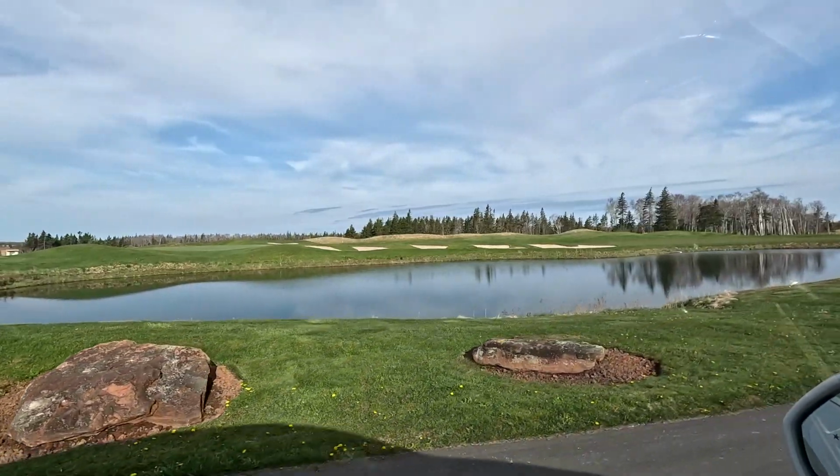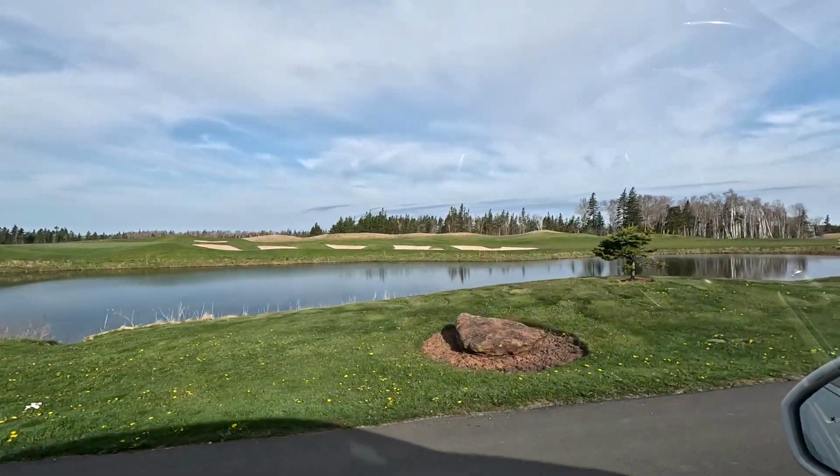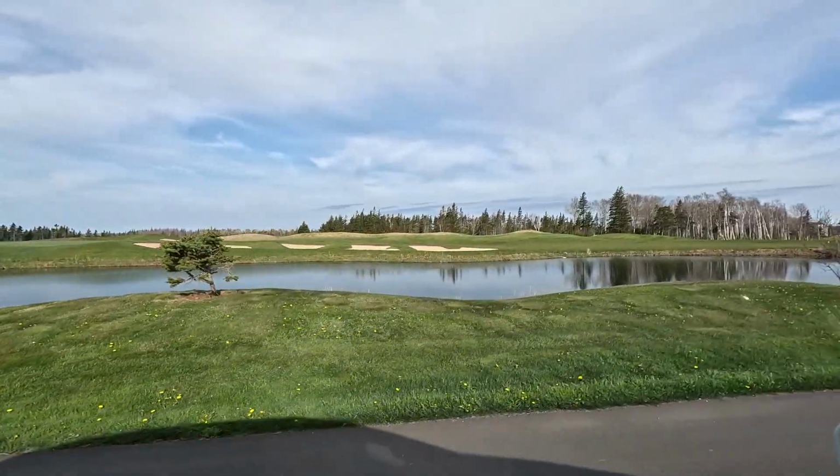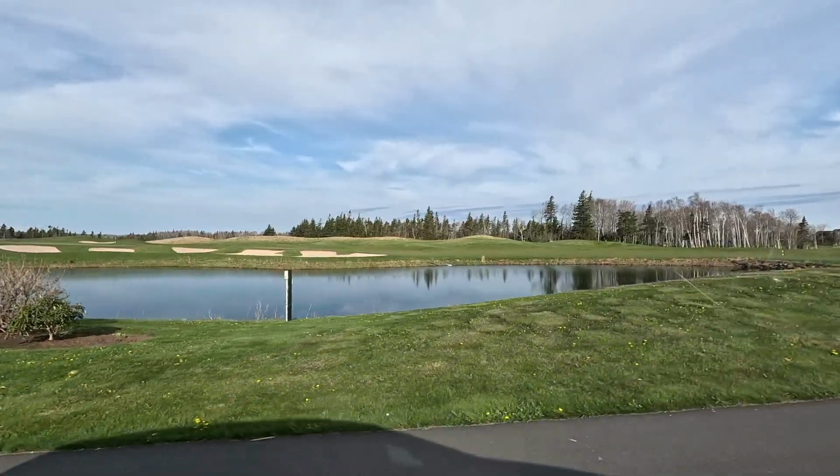That hole right there is number 18. It's a tricky drive. You got that pond protecting the green, so you can't be overly aggressive. Very nice.